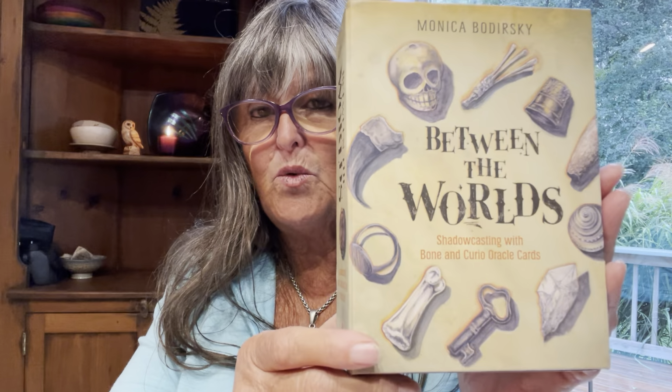All right, back to oracle. With this next one, the artwork has maybe early autumnal coloring, but I feel like it's more the topic of this deck. Again, it can be used year round, but I'm just attracted to it this time of year. This was a gift given to me last year at Yule by a dear friend of mine, Between the Worlds. I did a whole video on it back then. It's by Monica Bodursky, and she has several decks. I've never been really called or attracted to her decks. And when my friend gave me this deck, at first I was like, oh boy.